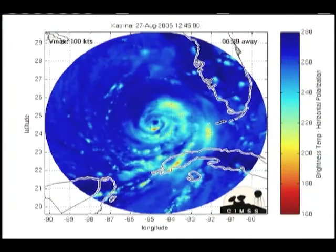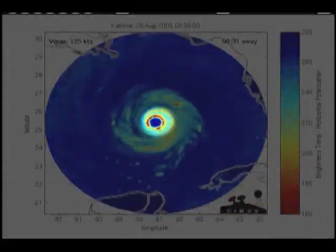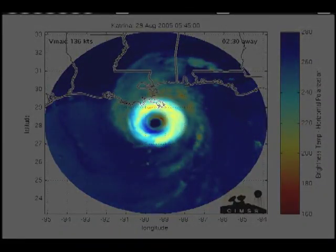Watch closely for the formation of an outer eye wall as we trace Katrina across the Gulf with satellite microwave imagery. Note the intensification of Katrina, the inner eye wall, then the outer eye wall.